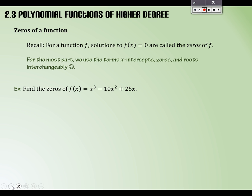Just take a second to refresh your memory on finding roots. Oh, that's cool. Is it cool? All right. Bless you. It's 0 and 5. No, it's 5. X minus 5 and X minus 5. All right, 0. All right, let's go.